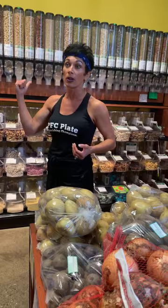Run from that. It is like poison. Your body has no idea how to break that down. It's toxic. It's a carcinogen, which means it's cancer causing. And it's in every nut on the store shelves at Target and Walmart. So I encourage you guys to buy raw if you can.